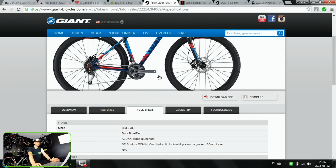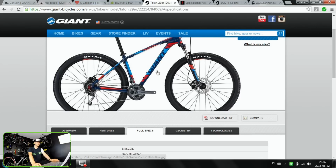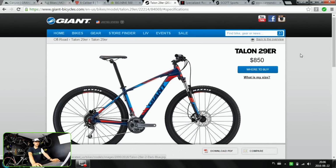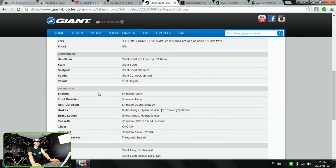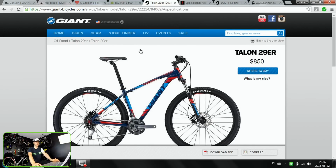Now Giant. I wasn't able to find anything interesting actually for $1,000 from Giant, because way over $1,000 we've got carbon bikes, and among the alloy bikes we have this Giant Talon 29er. It doesn't really look awesome, and maybe the graphics aren't really exciting as well. But here for $850, so $180 less than the Canyon Grand Canyon, we have some Acera, Alivio with the Deore rear derailleur. So this one will be the cheapest one, but those components won't be super cool, and that would be the only alloy bike I found for around $1,000 from Giant.